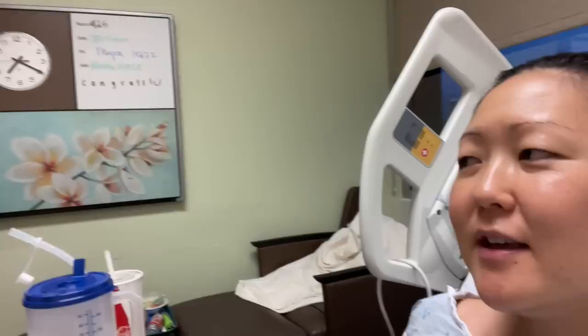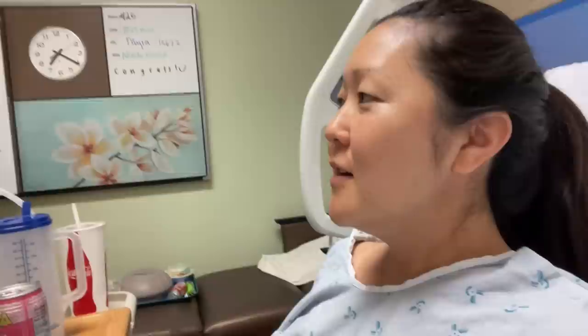So far though, everything's been going good. Breastfeeding has been, she's been latching, which is really good. It's been pretty painful for me, so it's something I know I just have to work through. But other than that, overall we just feel very grateful that everything turned out well and that baby is healthy and that I am healthy still, and that we're all good. But yeah, we're gonna go home tomorrow. And do you want to say anything else?